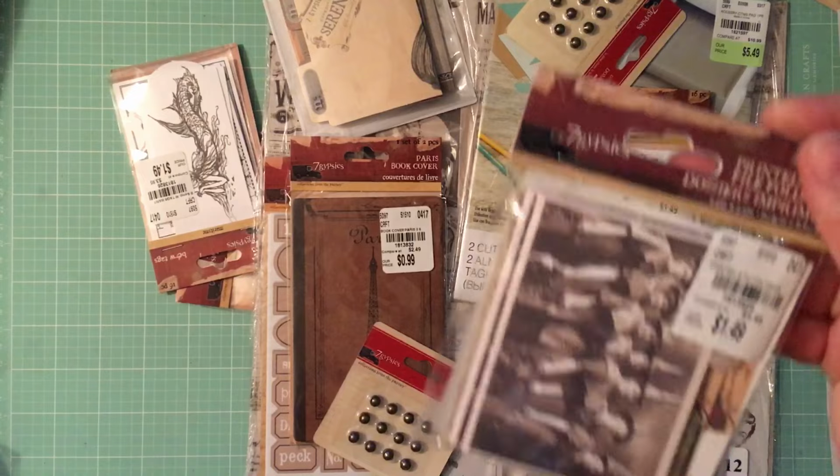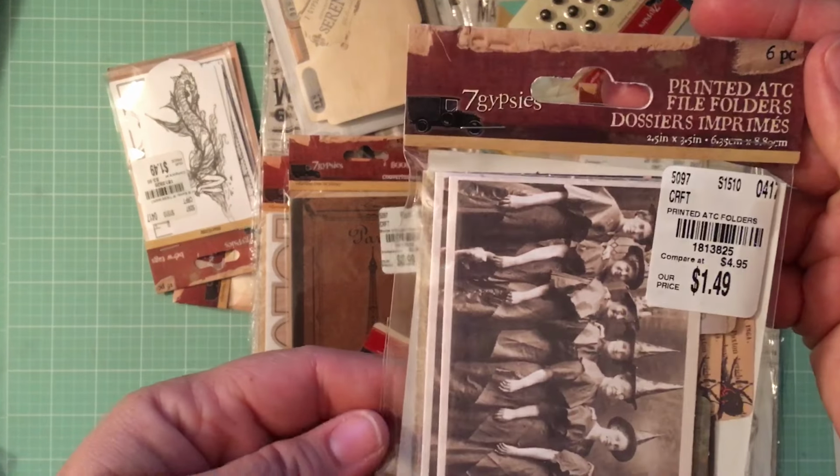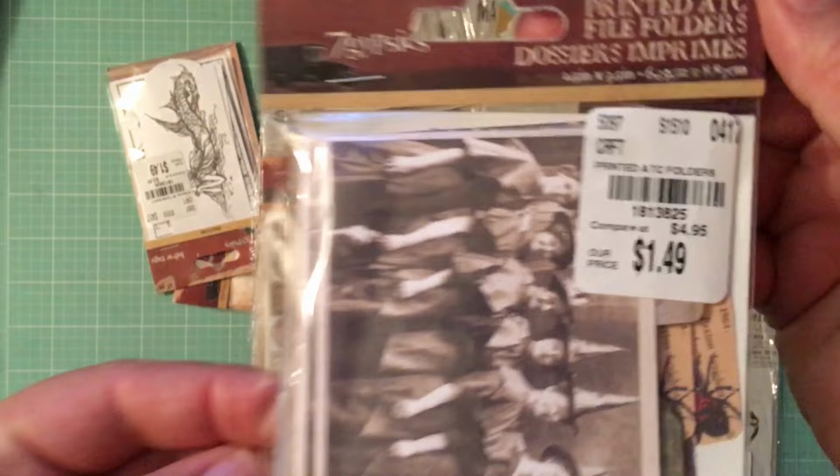Okay, and let's stick with the Halloween. Right here we have printed ATC file folders. They were $1.50.